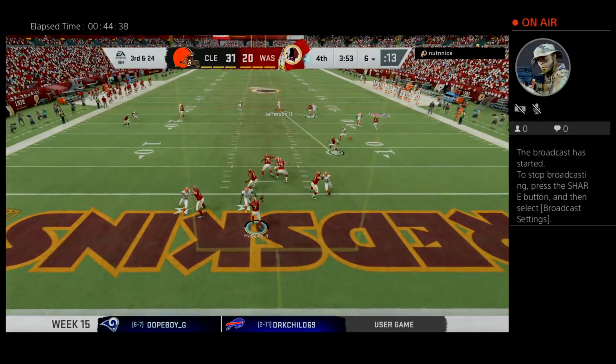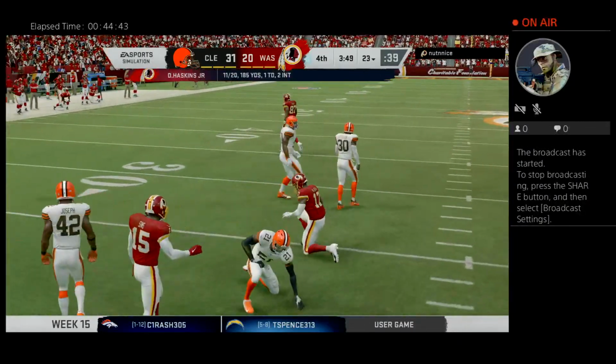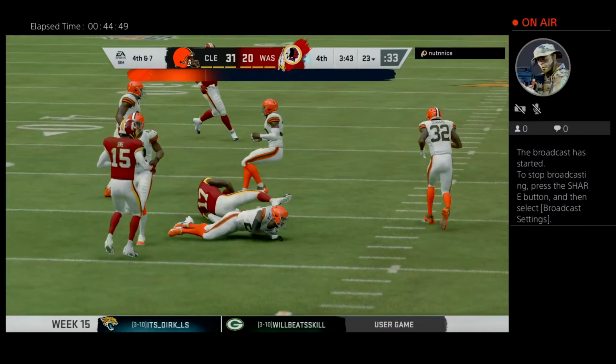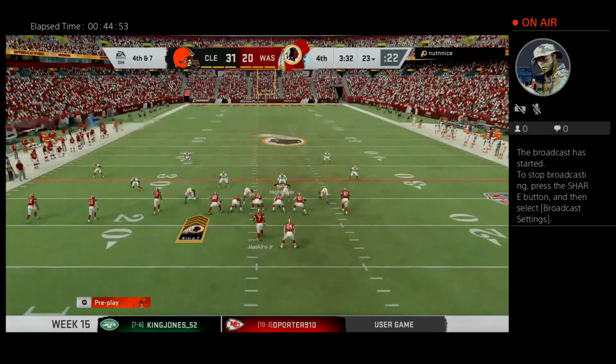Now Haskins, third and long. Looking for McLaurin, and he's got him. And they'll get him down here at the 23. A big pickup, 18 yards, but they still stop him well short of the marker. And they're indeed going to go for it here on fourth down.